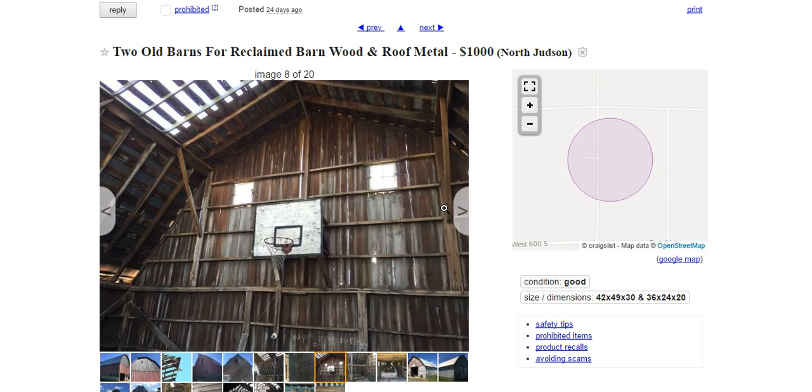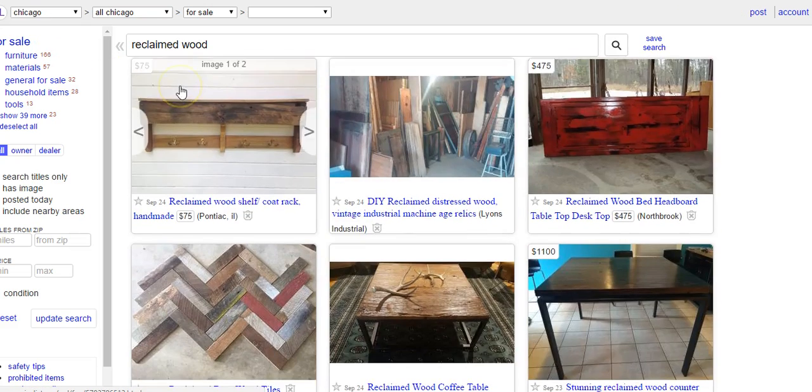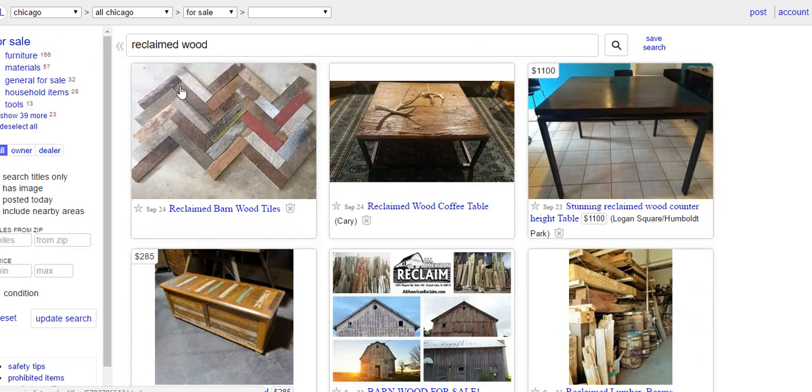I know in my area, there's actually a lot of developers knocking down the last of the farmland, and they have a lot of old barns. So they're just going to knock that stuff down anyway. So if you spoke to a developer or the property owner before they sold, they would probably allow you to take the barn down.